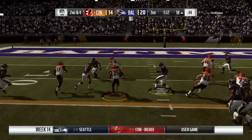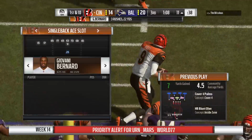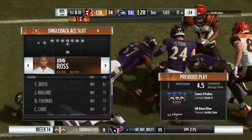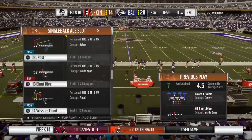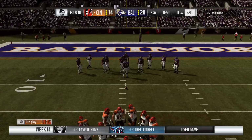Now Bernard, and he's brought down just outside of the 10 at the 11. 7 yards there, good enough to move the sticks. So many teams want to throw the ball in this situation nowadays, but I love watching a team that has enough confidence to go ahead and run the football in that situation. That's almost a tendency breaker.